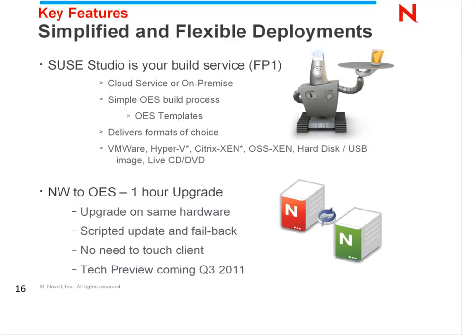If you do feel like it has all the packages and everything that you want and it boots properly, then you would have the ability to say, okay, now create me an image of that server, and I want this in a VMware format, or I want this as a USB image or physical hardware. It's got a lot of different ways that you can create that image, and it's really cool. And so what we will add in Feature Pack 1 is the ability to do that same thing with Open Enterprise Server. So you'd have basically the Open Enterprise Server installation sources out there on SUSE Studio.